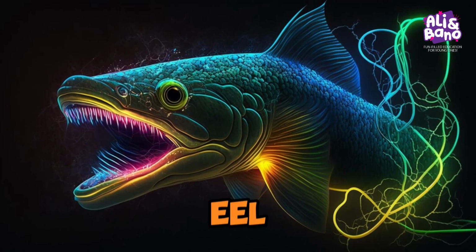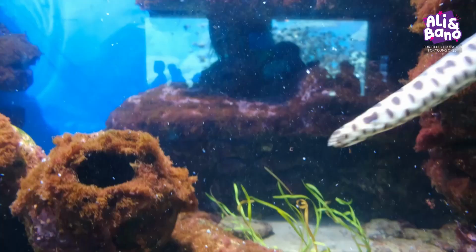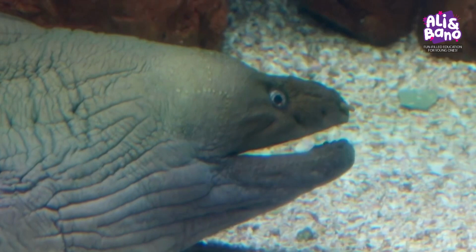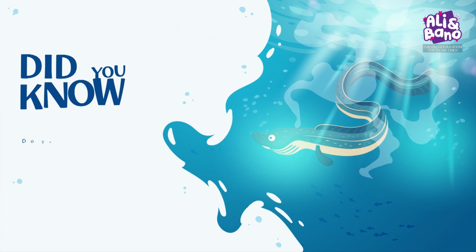Look who's slithering by! It's the eel! Forget the uncanny resemblance between snakes and eels, as there is nothing between them. With their snake-like bodies, eels love to twist and turn through the water. They are flat and transparent at their birth. Although eels are nocturnal, they have poor eyesight. Do you know that eels swim forward as well as backward? How cool is that?